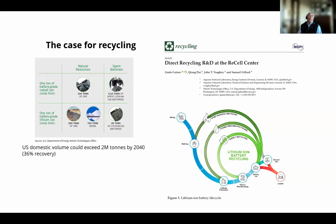But here's an example of how much lithium could be recovered using either the natural resource or spent batteries. And so here you can see comparisons of cobalt and lithium. So, again, we've talked a little bit about the amounts available from hard rock or brine. And so these are rough estimates from the Department of Energy. 250 tons of ore to make 1 ton of battery grade lithium, or 750 tons of brine. That's a little bit low compared to the estimate I just showed you of 1,900 tons, essentially, of the water required. But some of that water is going into the processing to make lithium carbonate.